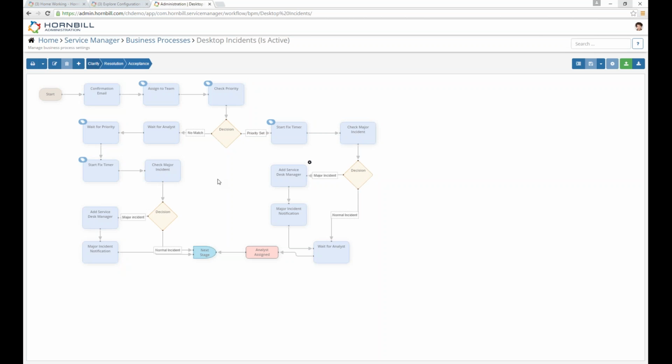So in this case, as soon as a ticket is logged against this particular incident process, an email gets sent, and it is assigned to a team. Is there a priority on the call? If there is, that's when we start the timer. If not, we wait for an analyst to give it a priority, and that's when we start the timer. So you guys probably know, using Supportworks, you have to have a response timer and a fixed timer against every ticket. You have to send an email when an action happens, whether it be logged, updated, resolved, whatever the case may be.